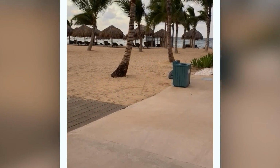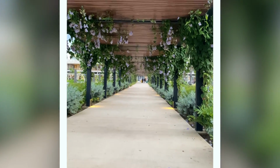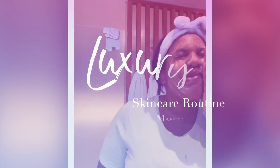Hey guys, so on my honeymoon, I am enjoying this place. It is so beautiful here. So I want to show you guys my lavish skincare routine while I was here in Punta Cana. So let's go ahead and get into it.